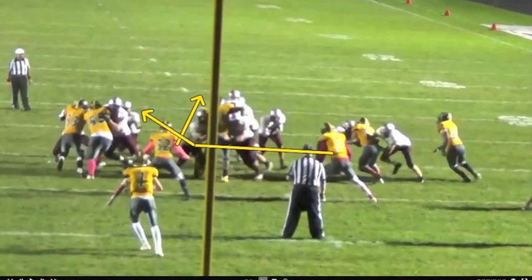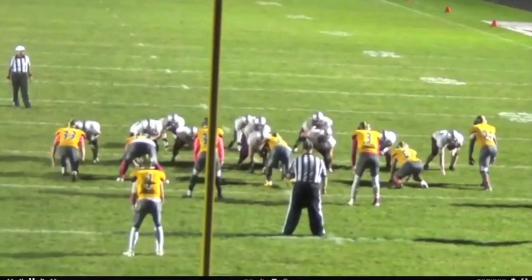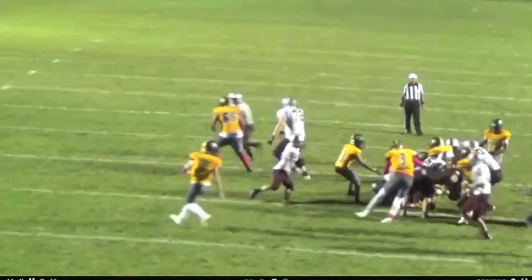We happen to also have a 5 technique here, so we kind of have 2 guys in the C gap, but our MAC linebacker is going to take the first run through, the first open window he sees, which forces the player to go wider. And our nine technique stud linebacker cuts him down. Real good play.